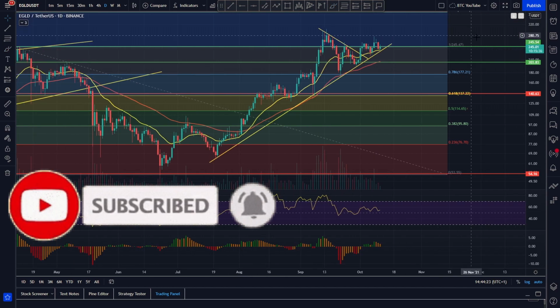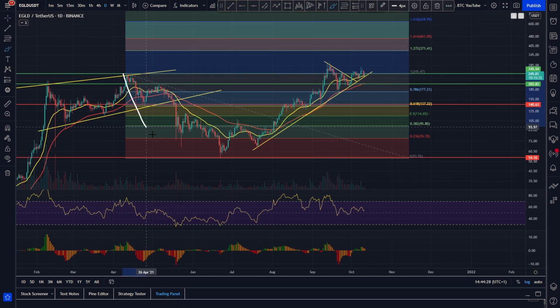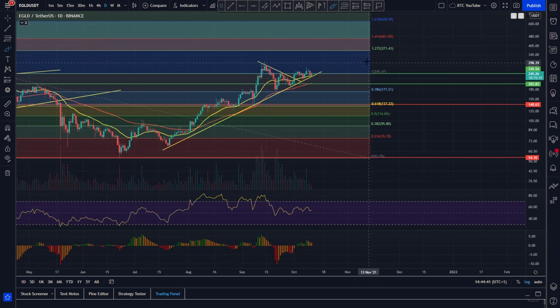So things overall we think looking really, really strong for Elrond. I mean, if you look at this chart, you could argue that we're probably looking at a bit of a potential cup and handle like this, looking something like this. And if we do come back up to that all-time high around $300, then you can imagine our next target will be that 127 extension at around $375. So things looking really, really strong for Elrond.